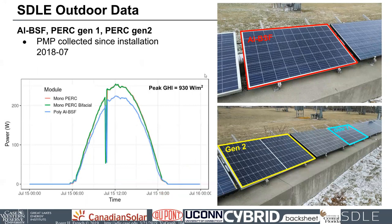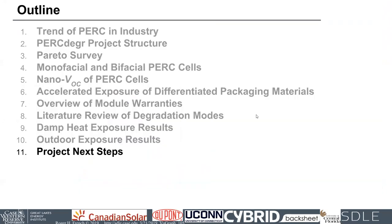Generally with time series data, we'd like to have a year so we can observe any overall seasonality that we're seeing from these, but we hope to start including these within the next round of exposures. And with that, we'll be moving into the next steps of the project.